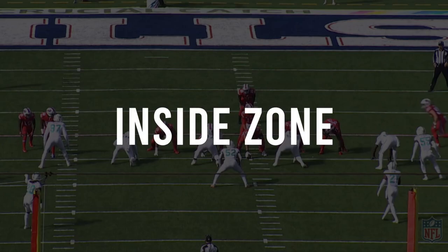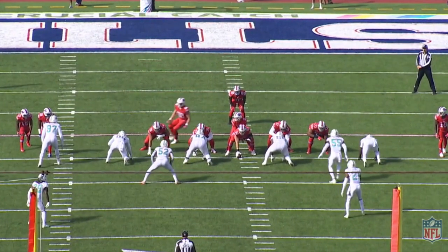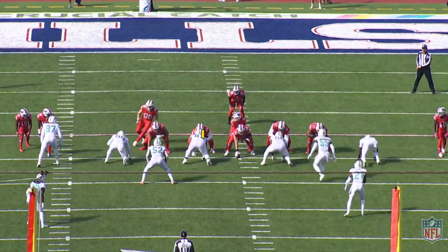Let's take a look at this play by Mitch Morse, the center for the Bills. I want you to watch as the Bills run an inside zone run play to the right side of the offense right here. The right guard is going to engage. He's going to try to help widen the hole here, and then he's going to climb to this linebacker. So watch them work that combo.